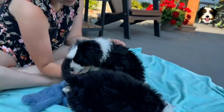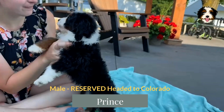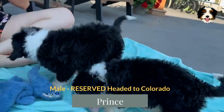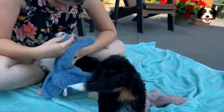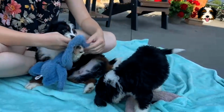Fancy boy. I love Prince's markings too. He's a sweetie. He's a sweetie pie. So cute and small.